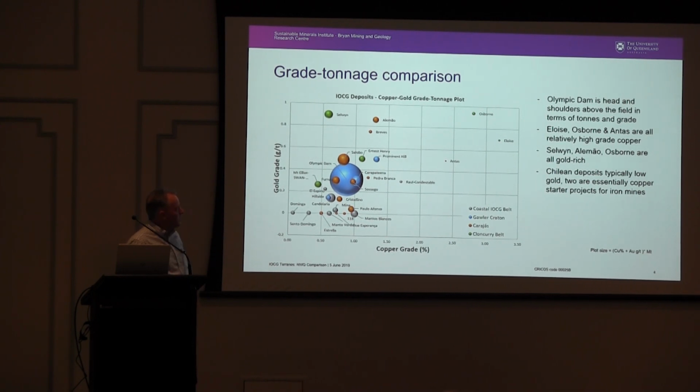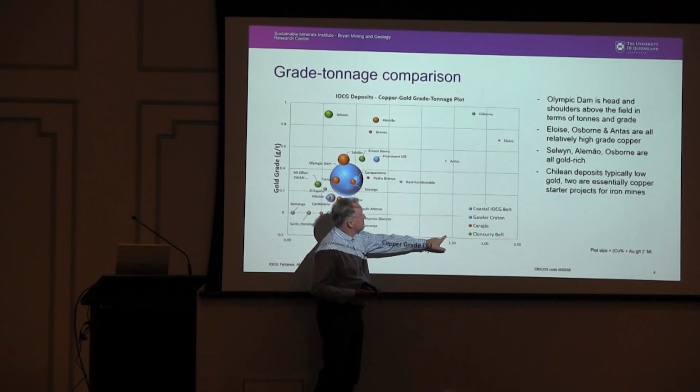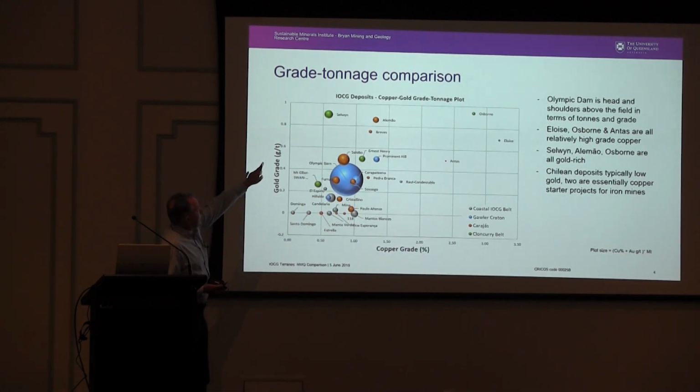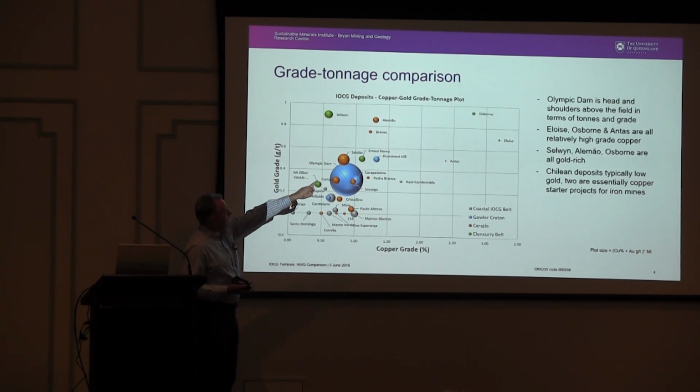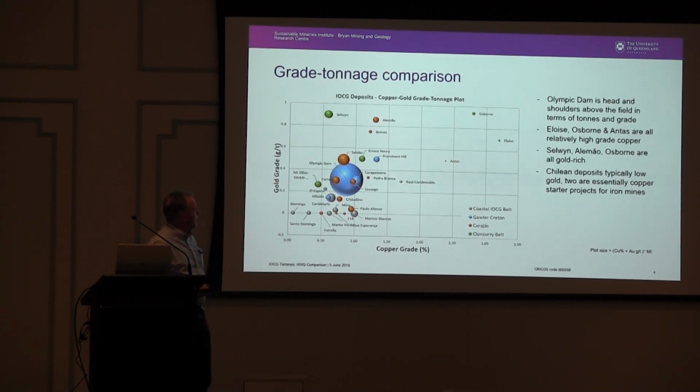Interestingly, you look at Eloise, Osborne and Antas, which is in the Cutterjust district. It was developed by Avanco. It's now an OZ Minerals deposit. It sits right up there on the high grade copper spectrum. Selwyn, obviously here in northwest Queensland, Alamoa in the Cutterjust, and Osborne as well here in northwest Queensland are the richest gold examples.